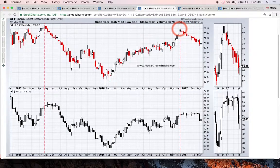Pretty much the same thing I'm seeing right now. I see the energy ETF XLE started dropping here back in December, while oil itself is trading sideways. And then finally oil seems to be catching up to the energy ETF. So maybe energy and oil will continue lower now together. It's also possible.